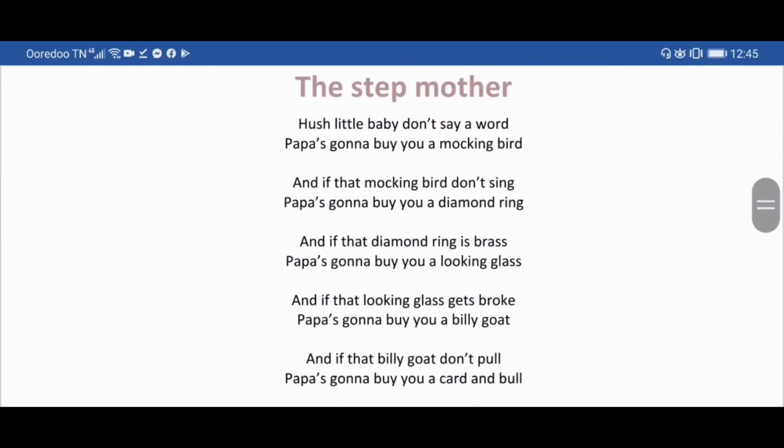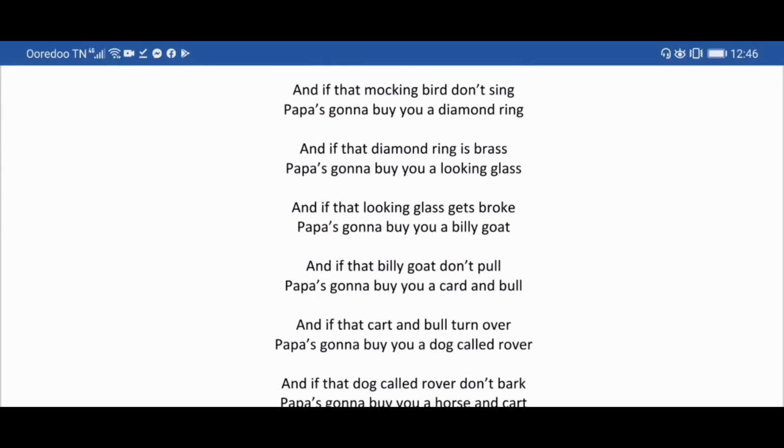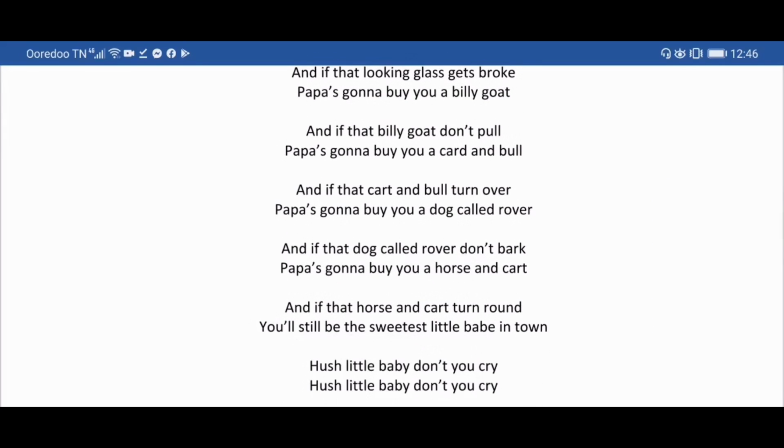Hush, little baby, don't say a word. Papa's gonna buy you a mockingbird. And if that mockingbird don't sing, Papa's gonna buy you a diamond ring. And if that diamond ring is brass, Papa's gonna buy you a looking glass. And if that looking glass gets broke, Papa's gonna buy you a billy goat. And if that billy goat don't pull, Papa's gonna buy you a cart and bull.